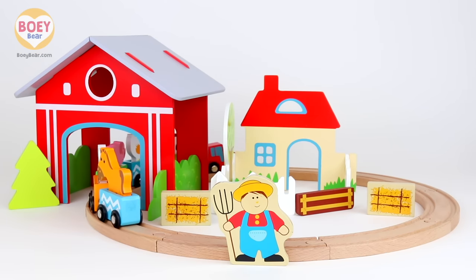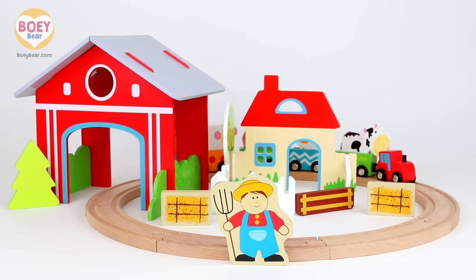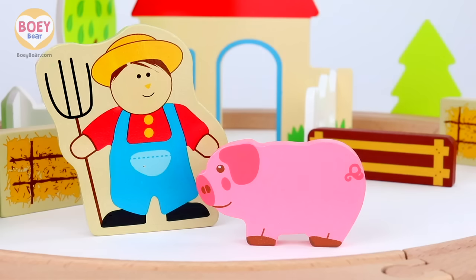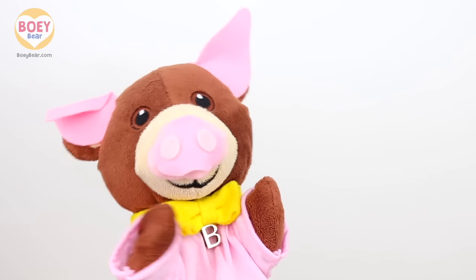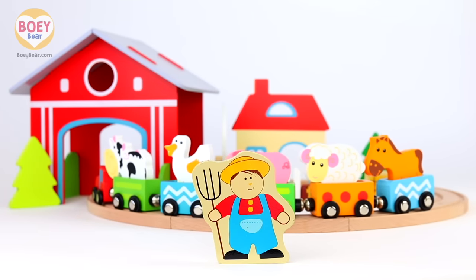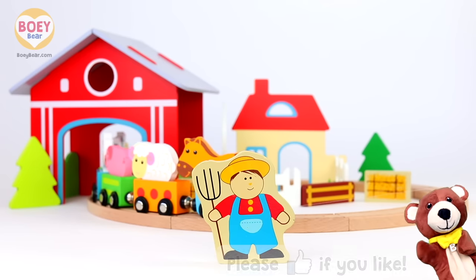Old Macdonald had a farm, E-I-E-I-O. And on that farm he had a pig, E-I-E-I-O. With an oink oink here and an oink oink there, here an oink, there an oink, everywhere an oink oink. Old Macdonald had a farm, E-I-E-I-O. Well done!